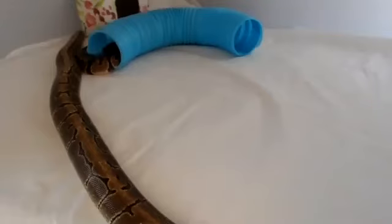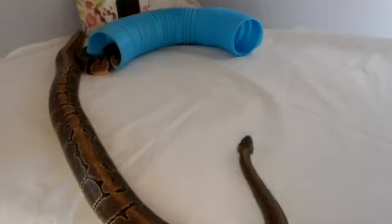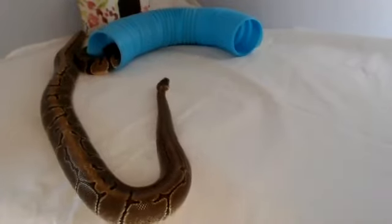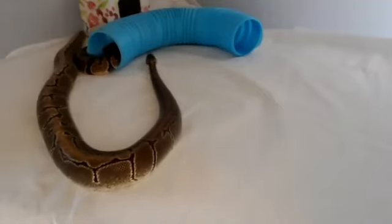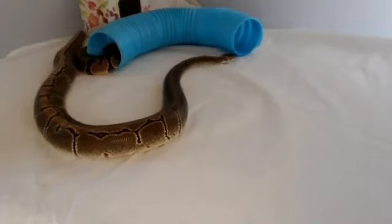Now, Paul wants to know how often do they shed? That depends. Right now, they don't shed very often because they're not growing as much. Every time they grow, they shed because they need to make more room. So their scales get bigger every time they shed. Cleo shed, I want to say, two months ago. It's been a while. And normally these guys shed roughly around the same time, so Medusa will probably end up shedding within the next week or two as well.